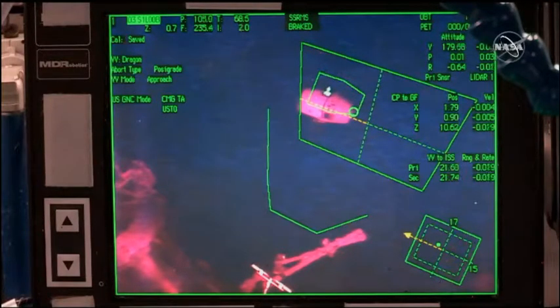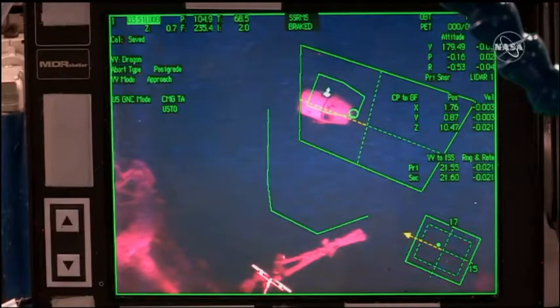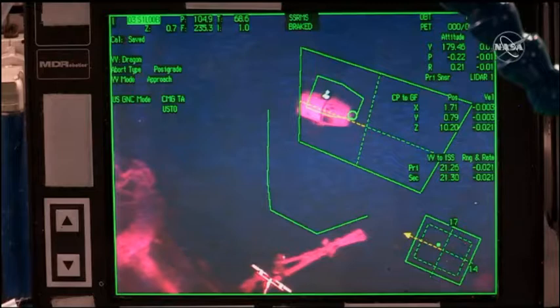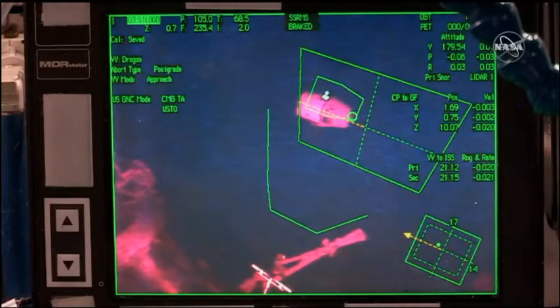SpaceX Dragon, as you can see here, continuing to move closer to the International Space Station, now about 21 meters or 68 feet away. It's aiming for a spot 10 meters away from the International Space Station, or 32 feet. And that will put it within reach of the space station's robotic arm, which will be driven by Space Station Commander Alex Gerst of the European Space Agency and NASA's flight engineer Serena Anand-Chancellor, who will be his backup. In addition to those two, newest flight engineer for NASA at the space station, Anne McLean.